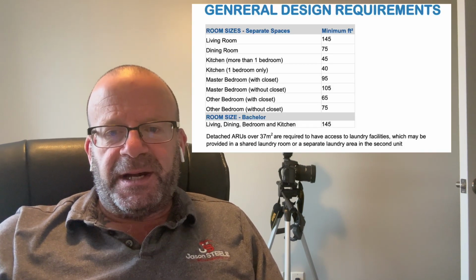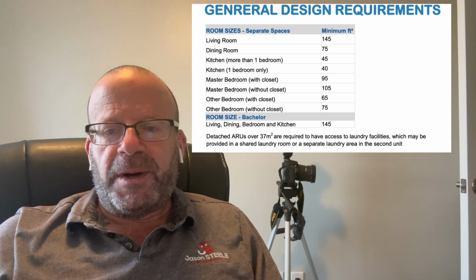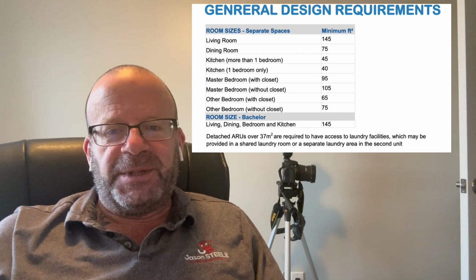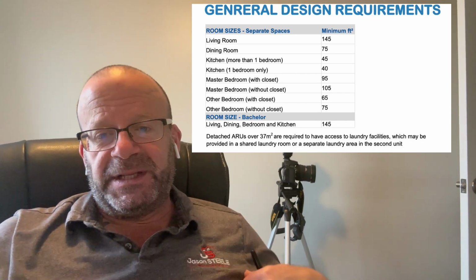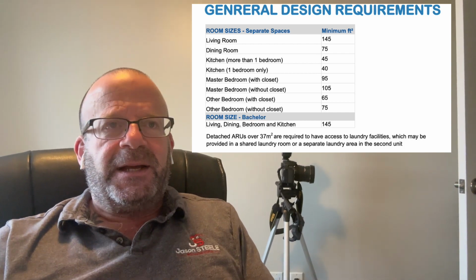There's all kinds of design requirements, as you can see in the slide here behind me. The Ontario Building Code has requirements varying to the age of the property. So, have a good read of that as well. There's general design requirements. Rooms have to be a certain size. They call it here the master bedroom. Of course, in real estate, we have to call it the primary bedroom.